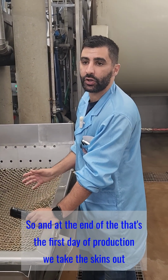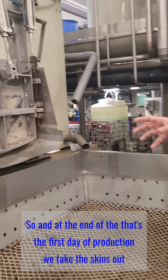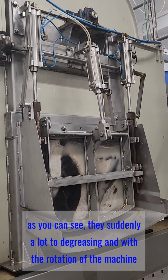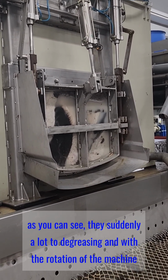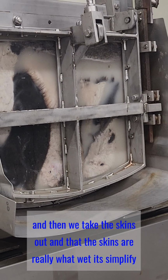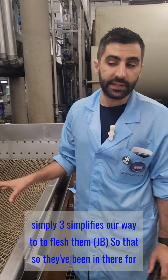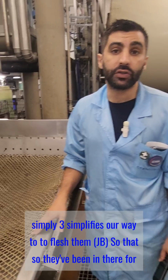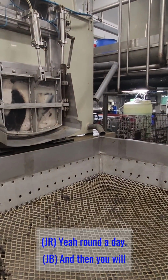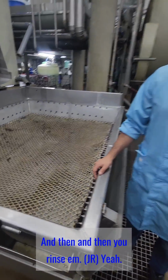So, at the end of the first day of production, we take the skins out. As you can see, it's only a water degreasing with the rotation of the machine, and then we take the skins out. And because the skins are really wet, it simplifies our way to flesh them. And so they've been in there for a day. Yeah, around a day. And then you draw the water out. Yeah. And then you rinse them.